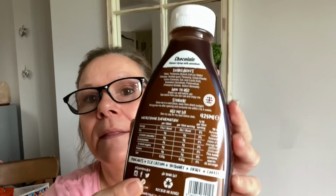I'm going to put my glasses on. It's vegan, it's non-GMO, sugar-free, and made in Britain, premium quality. The only thing is, guys, it's gluten-free, it's fat-free, 0 calorie, vegan-friendly, sugar-free, and no added sugar. Brilliant. Isn't that what sugar-free means? No added sugar? I don't know. These labels are tickling me today. So yeah, look at that. It's 0, 0, 0, 0.